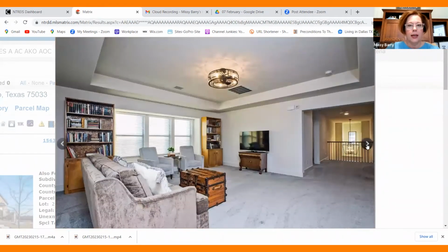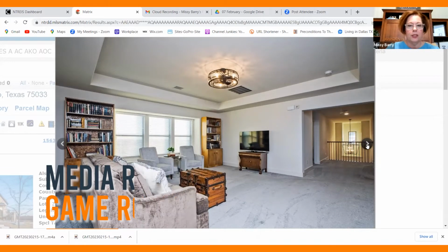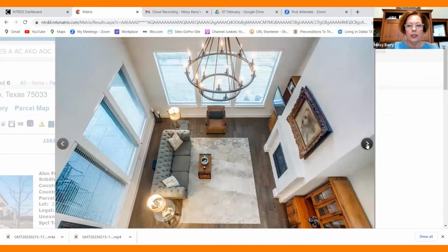Upstairs is going to be your casual living room, game room, whatever you would like to use this room for. It's nice and spacious. It is open to the downstairs, so if noise is a problem, keep that in mind.